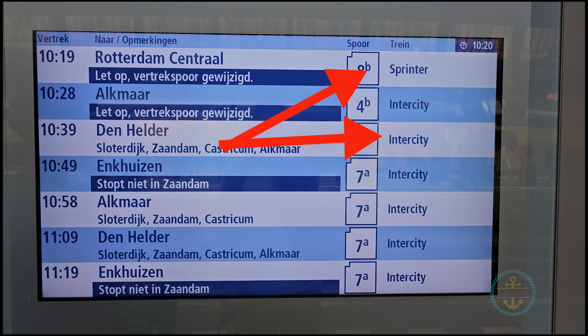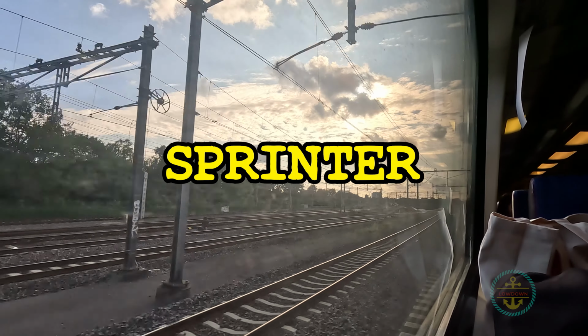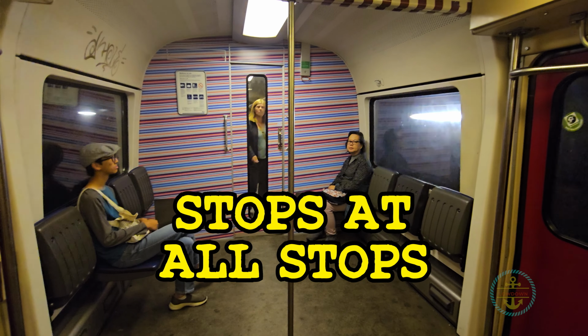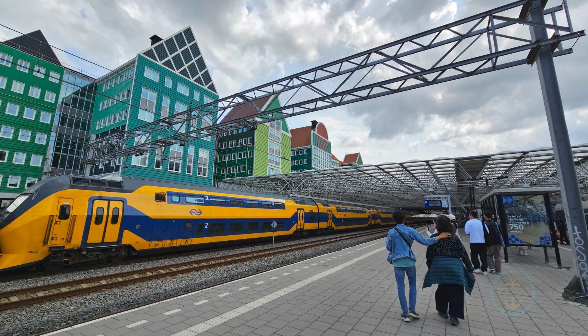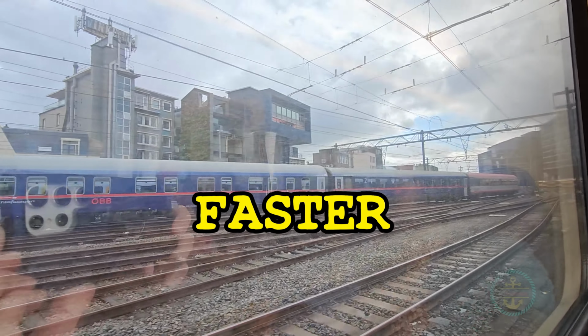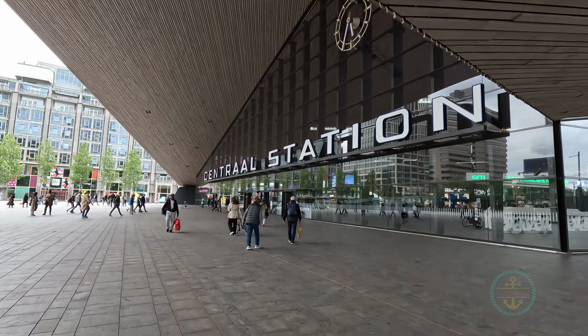They also show train type, and here you need to know 2 basic ones, Sprinter and Intercity, or IC. Sprinters are slower, stopping at all stops on the route, usually used for closer destinations for local commuters. Intercity trains are faster domestic trains that make limited stops between cities, such as Amsterdam to Rotterdam.